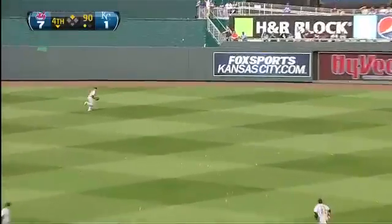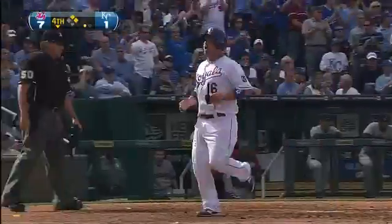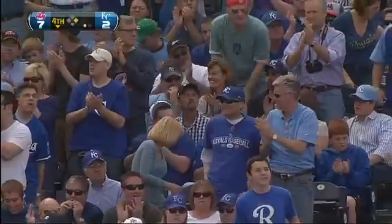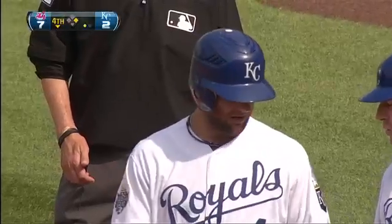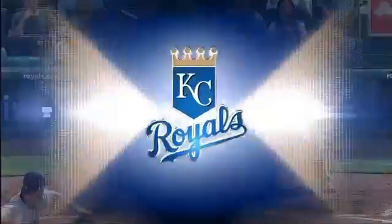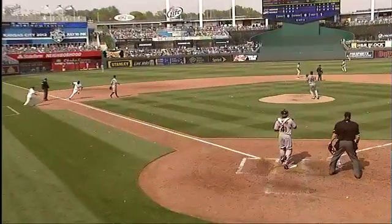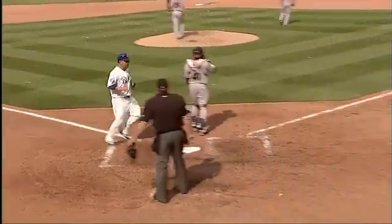And now Alex strokes it to center field, and that'll drop in front of Brantley. Billy comes around third base, and it is 7-2. Great job of Alex Gordon making contact on the first pitch he saw, a sinker that didn't sink. That's what you've got to be looking for. It was outside. He reached out, slapped it out, good hand position. And Billy Butler is able to bring that home from second with no problem. Eddie Rodriguez, the third base coach, says, you got it.